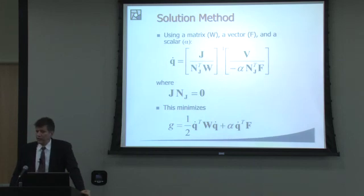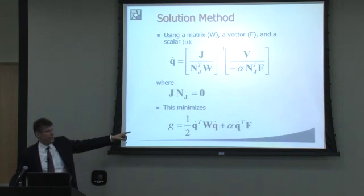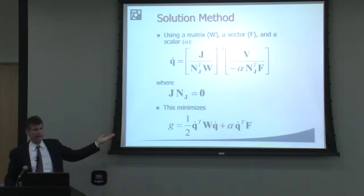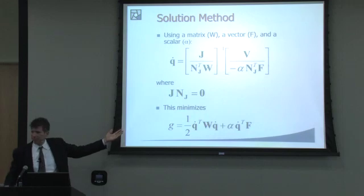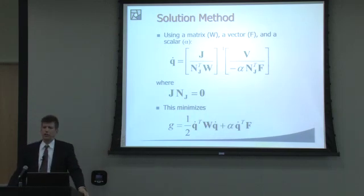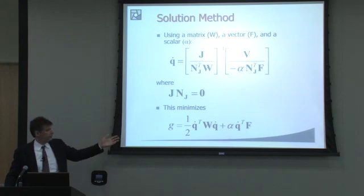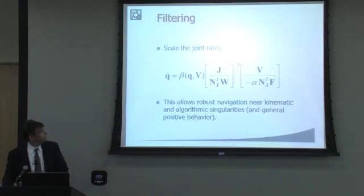And so the behavior you get in the control using this technique comes directly from the meaning behind those parameters, the W, the F, and the alpha. And so, for example, if you look at that equation there at the bottom, if you set alpha to be 0, and W to be the manipulator inertia matrix, it minimizes kinetic energy. If you set W to be some weighting factor and F to be the gradient of a function, you can minimize or maximize that function. So there's lots of different control methods that can be cast into this form.